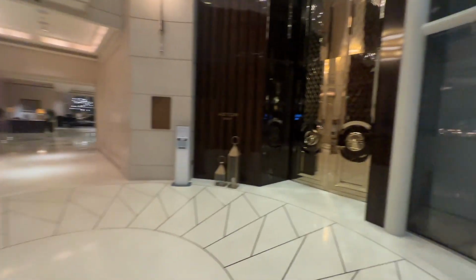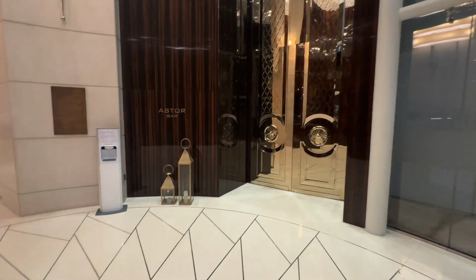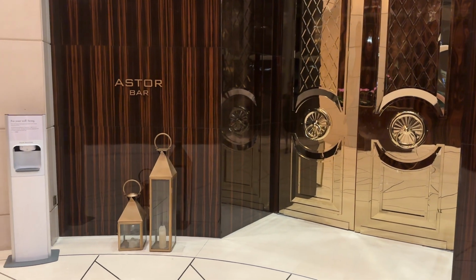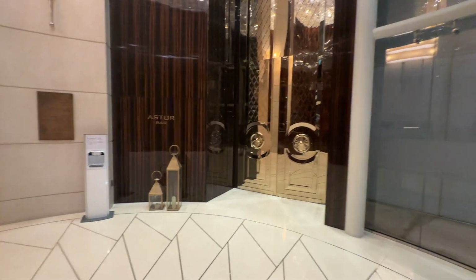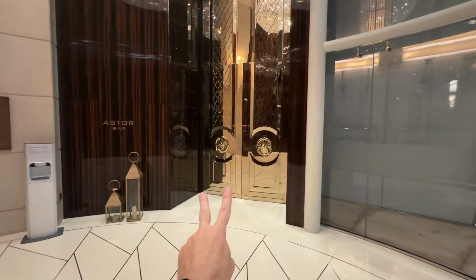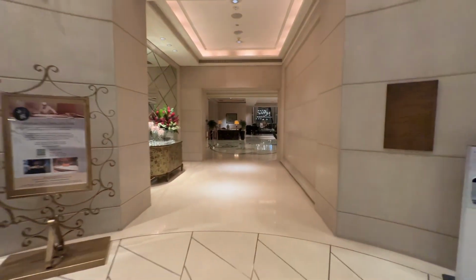Oh, by the way, that's Astor Bar. You need to know this if you're Titanium, Platinum, or Marriott Bonvoy. This Astor Bar, we can't go in there now, but you can get free drinks. You can get 2 free drinks a day inside the Astor Bar. That's part of your Platinum and Titanium perks.